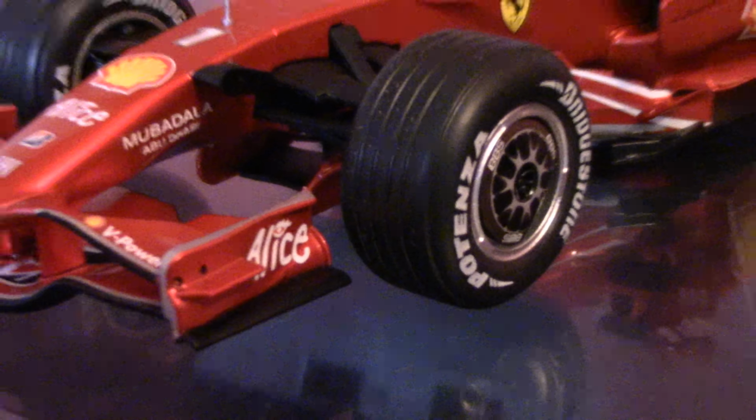Another interesting feature on this car, and this continued all the way up through 2008, it was a little loophole in the regulations, are these wheels here. Now, there's nothing particularly different about the wheels themselves, but there are fairings mounted over top of the front wheels and actually the rear wheels on this car as well.